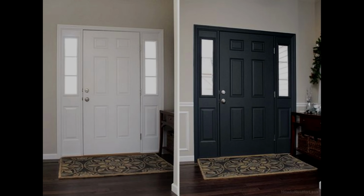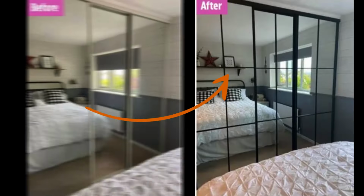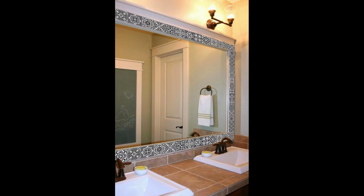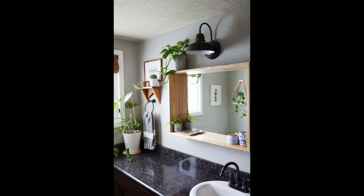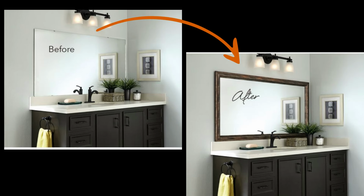Moving on to number 8, frame your mirrors. This includes closet door mirrors, room mirrors, and bathroom vanity mirrors. This really is something the builder should have done initially, but it's on you now to finish the job. It not only adds a touch of elegance, but it also just completes the look and ties the whole room together.